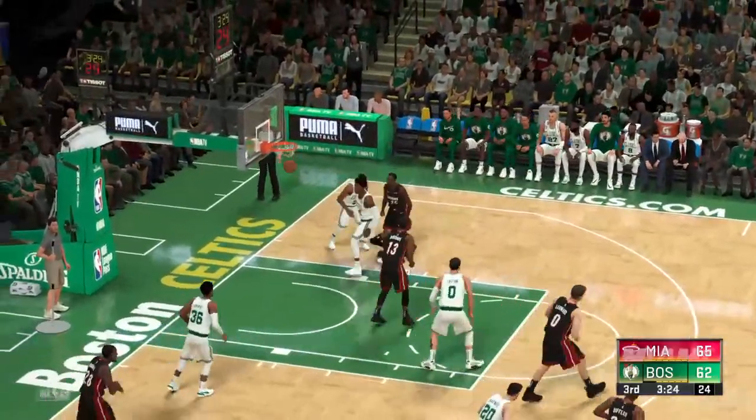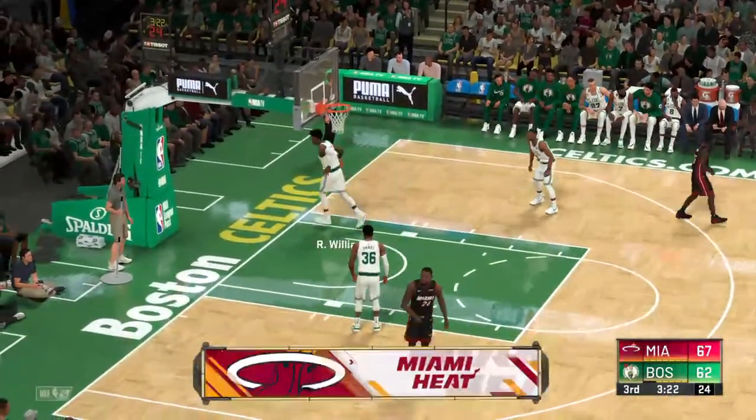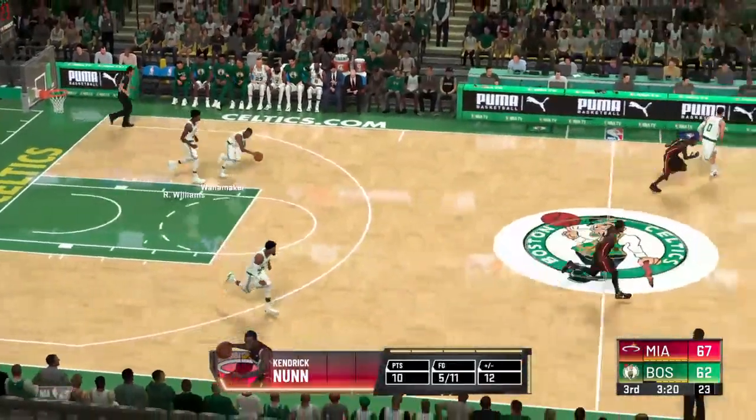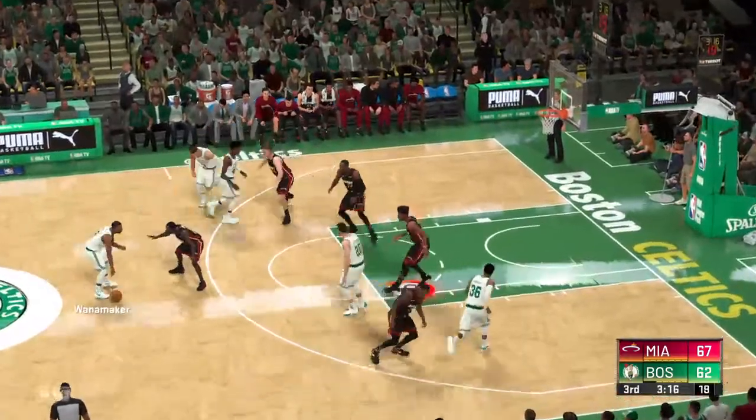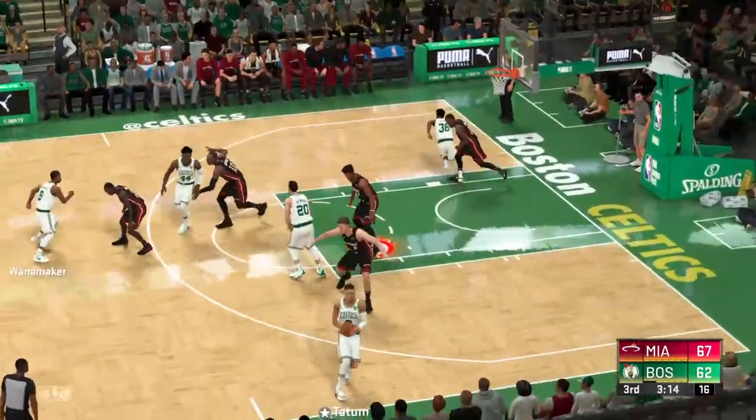11 feet away, and the jumper is good. Nunn's got 10 points here in the second half. And that's just showing off right there, guys. I mean, he is too good with that crossover. Outside Tatum.